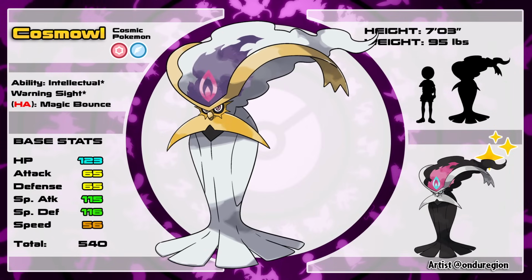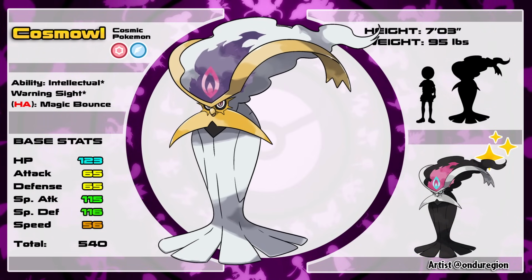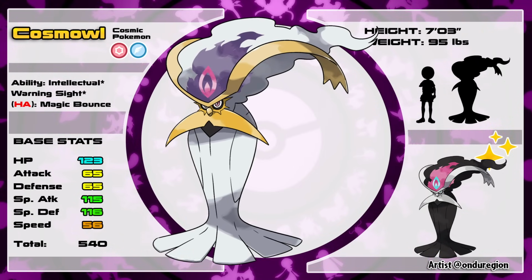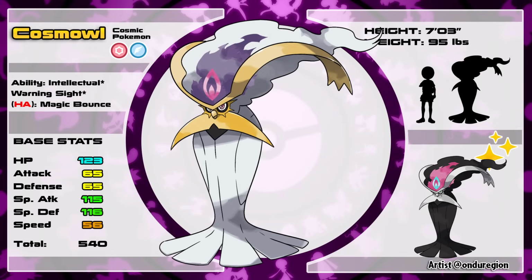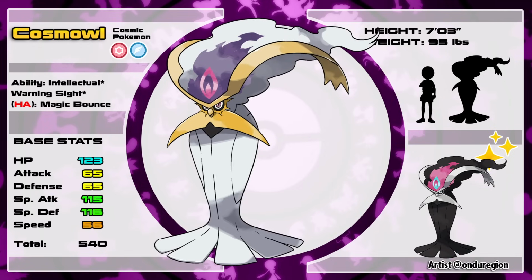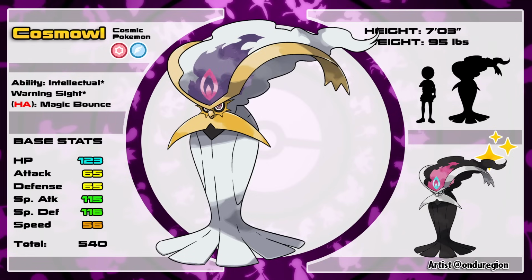But how do you even evolve your Noctowl into Cosmowl in the first place? Well, there's actually two ways. One, make sure your Noctowl lives 1,000 years of experiences and learns to reach a heightened level of enlightenment. Guess you better put it on a better diet. Or option 2, give it a Psychic Stone.